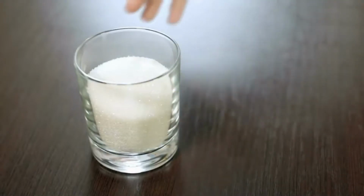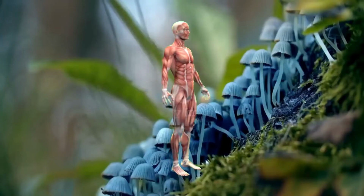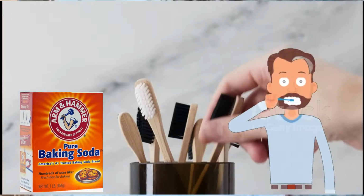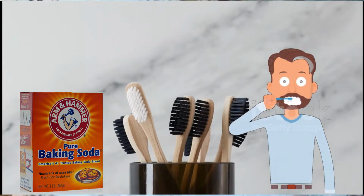2. Antiseptic. Baking soda is also considered a mild antiseptic. This means it is capable of killing selected types of parasites, molds, fungi and bacteria. It means that you can disinfect the bristles of your toothbrush by sprinkling some baking soda on it, as well as clean your tongue, teeth and gums.